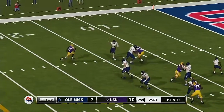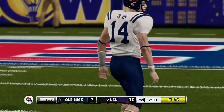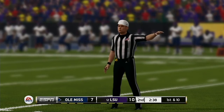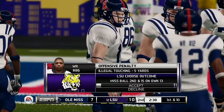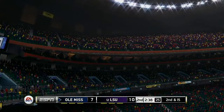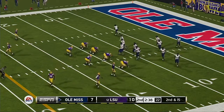Tries to buy some time. He rifles it to the left. He almost had it, but it's incomplete. Illegal touching. Offense. You got to be careful to avoid these. Penalties are a great way to stall out a drive. So it's second down and 15 after the penalty.